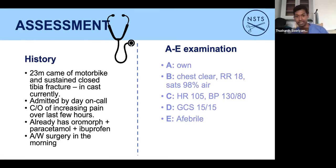You do a quick A to E. Again, the A to E is just a rapid assessment. So airway fine, breathing, respiratory rate's a bit high, maybe because he's in pain again. Chest is clear, sats are fine. Heart rate 105, but you think he's warm, well perfused. You don't think he's shocked like that first patient was in this lecture. And his blood pressure is absolutely fine. Bit hypertensive maybe because he's in pain. GCS fine, afebrile.